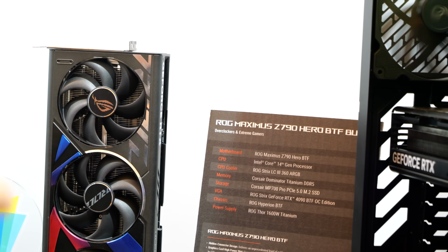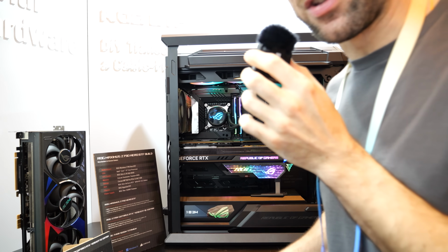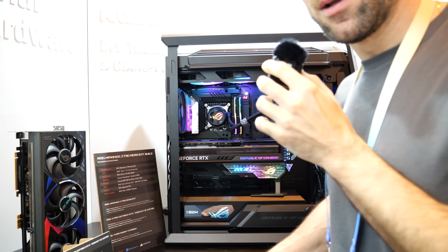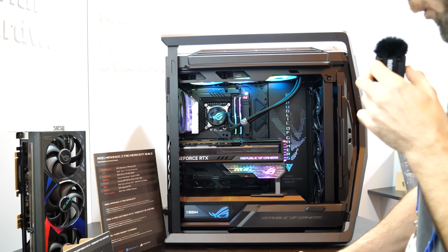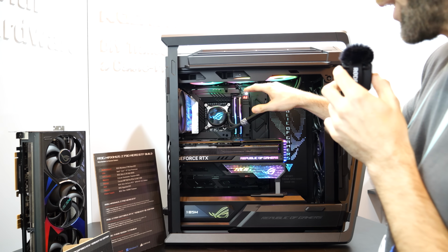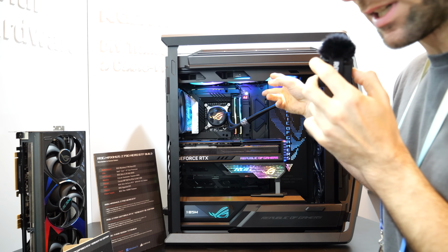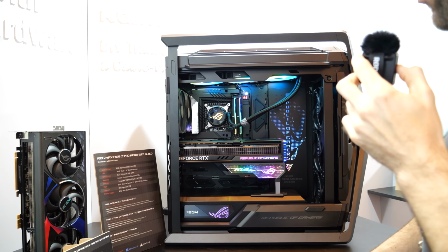They have one here. Let me show you. So here, just bear with me, guys. It's super busy here, so the camera angles are kind of all over the place. But here is their BTF system, right? The only hoses you can see are these two here. It's a BTF Hero motherboard as well, so all the power connectors go through the back, and then the case is also BTF compatible, right?